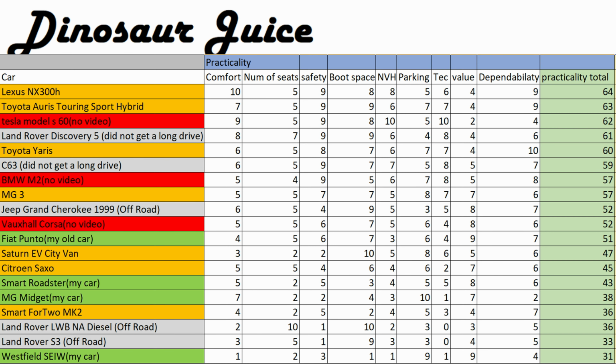Now let's move on to practicality, and it's just as you might expect. The Lexus is very practical, it's very comfortable, it has 5 seats, it's quite safe, it's got a large boot, it's very quiet, so not much NVH. Parking is quite easy due to the tech, but it is very large. The actual tech itself is quite dated, but still usable. The value is pretty average, but it is very dependable, being built by Toyota.